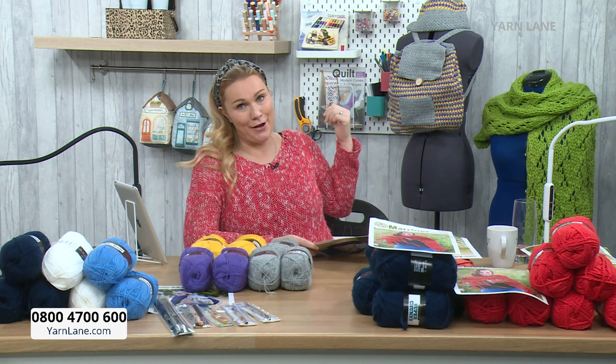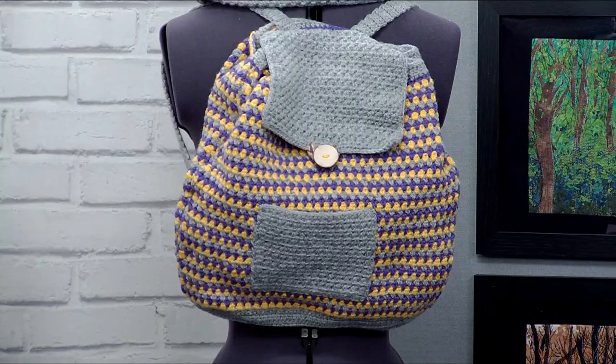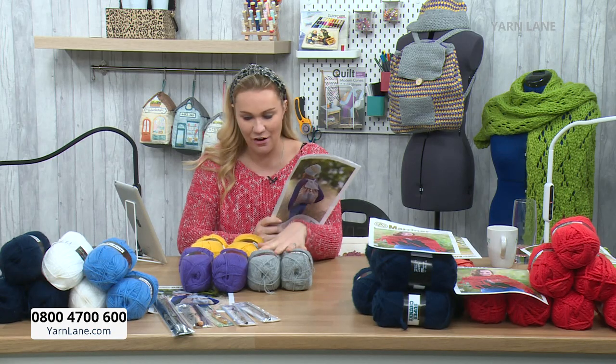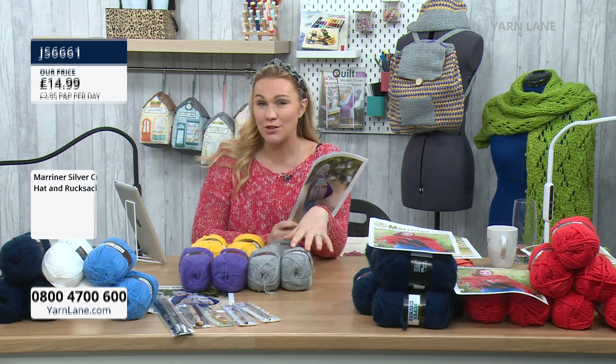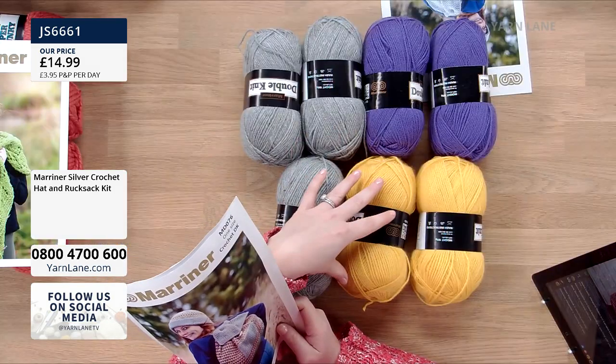The backpack behind me is absolutely gorgeous. I love the colorways, the purples, the yellows, the gray. It's very on trend, isn't it? Very, very on trend. So you have got the bundle, I think it itself is called silver. It is your gray, your purple, and your yellow.